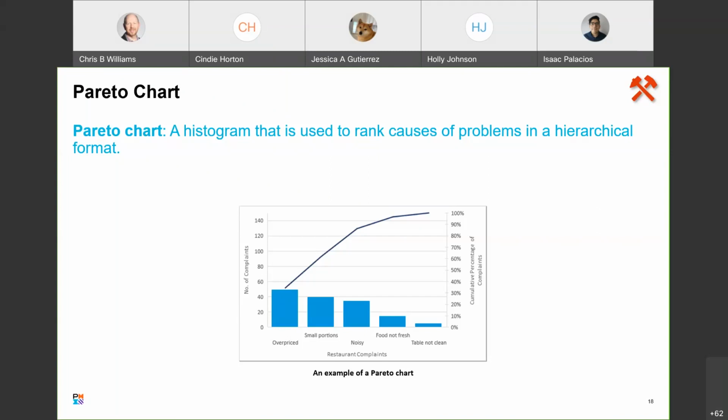The goal is to narrow down the primary causes of variance on a project and focus the energy and efforts of tackling the most significant sources of variance. The variables in the chart are ordered by the frequency of the occurrences. Again, so you got overpriced, small portions, noisy, food not fresh, table not clean, that's the order.